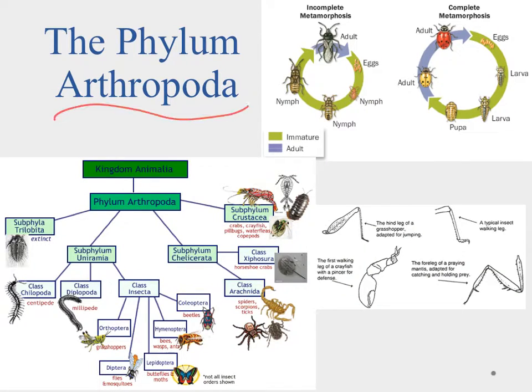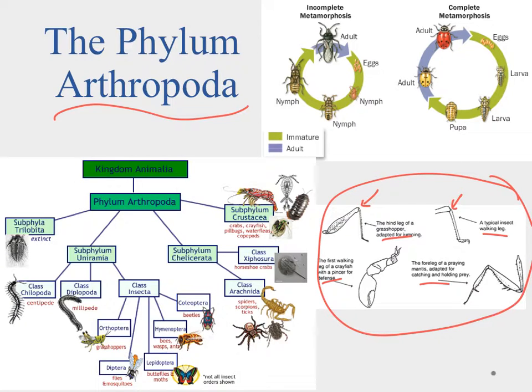Next up is the phylum Arthropoda, and Arthropoda means jointed legs. So if we look at this picture down here, we can find a leg of a grasshopper, an insect, a praying mantis, and a crustacean, a crayfish. And we'll notice that in all of these examples, they have a jointed leg, which allows them a little bit more motion. And that's what Arthropoda refers to. They also have an exoskeleton, so they're all covered in a harder outer shell, and it needs to have those joints so they're able to move. Otherwise, you would just be kind of like stuck there.